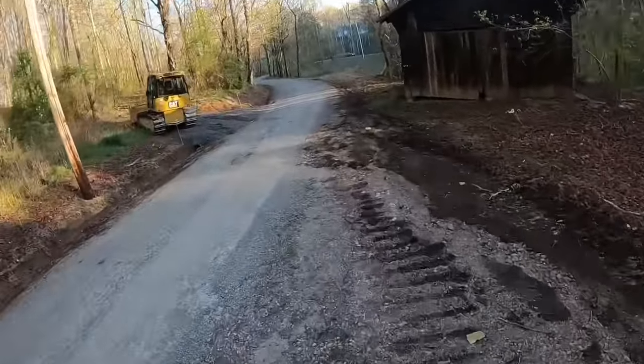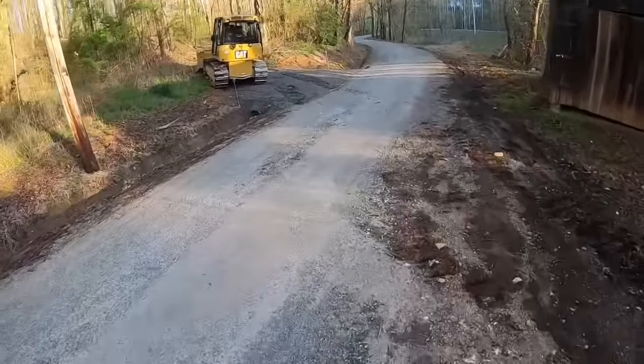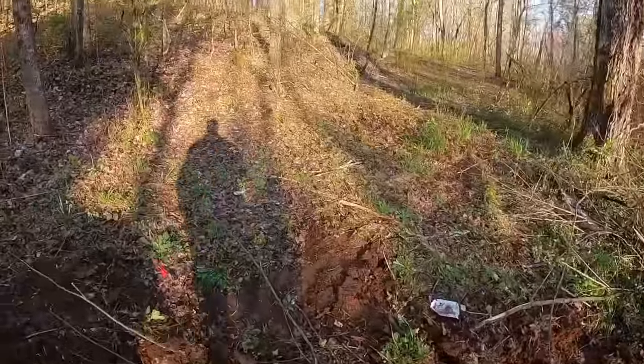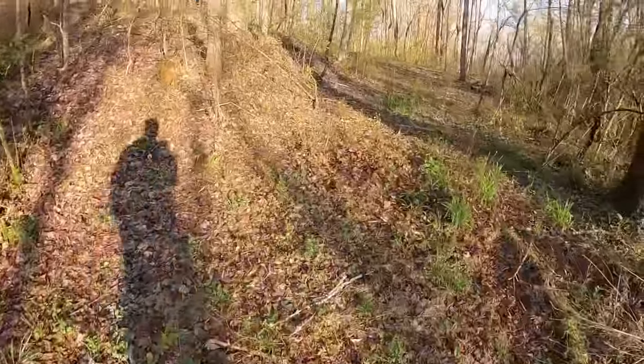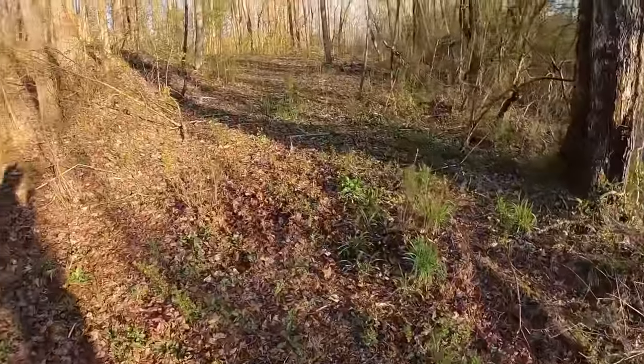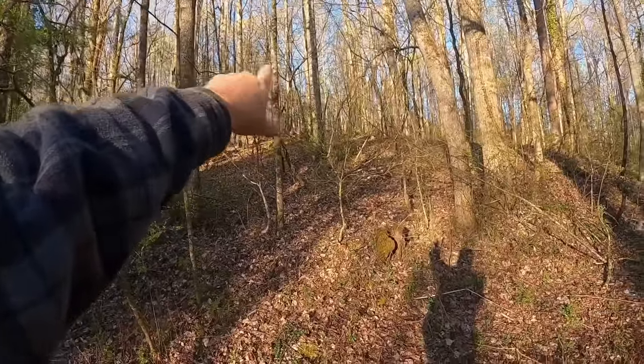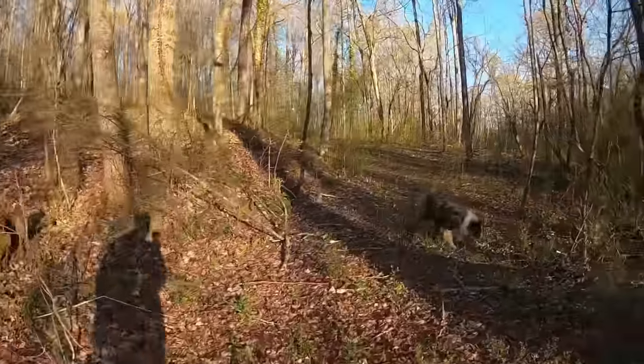Successfully got that dozer across the road now, and let's take a look at what we're doing here. This is an old road, used to go to an old grist mill back here years and years ago. Pretty neat little place, but up on top, I think it's 33 acres. It's absolutely beautiful. We'll be up there in a little while, show you that.